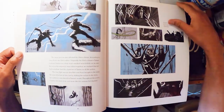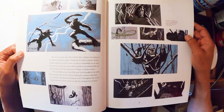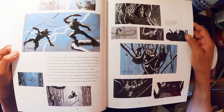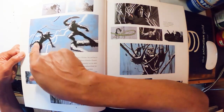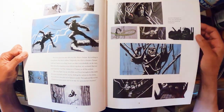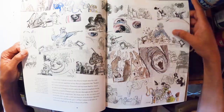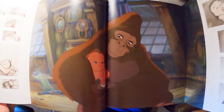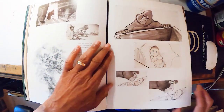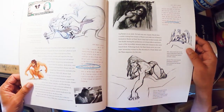So if you can get your hands on this book, I would highly recommend it. It says Frank Nissen did this artwork here, and using white on top of the dark to show the effects of the lightning behind them as they're fighting. Great effect. And these are gag drawings that the crew does just to blow off steam because they're working 90 hours a day. Gate fold out. Such great drawings, such great artwork here.